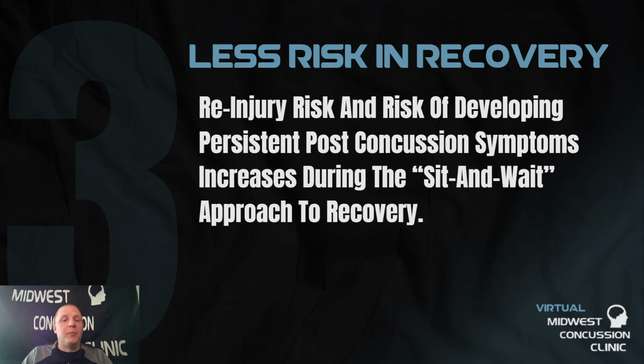The third major component that we look at with concussion rehab, and the importance of why we want to get started in concussion rehabilitation, is that we lower the risk in recovery. There is no such thing as concussion prevention, but once the brain has gotten hurt, it is at a higher risk for some life-threatening injuries that may occur if we get hurt or if we have another concussive event again.